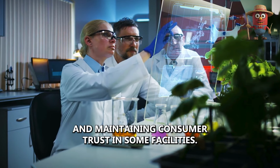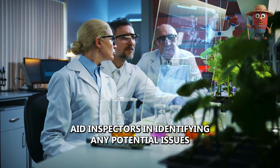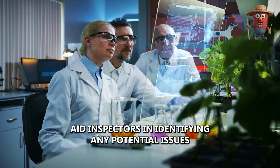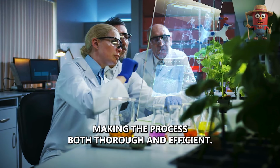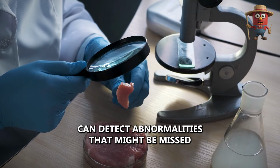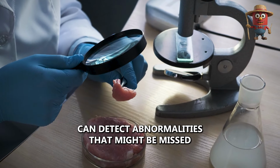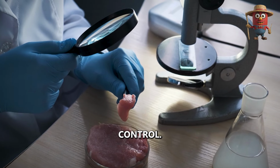In some facilities, advanced imaging technology is used to aid inspectors in identifying any potential issues, making the process both thorough and efficient. High-resolution cameras and sensors can detect abnormalities that might be missed by the human eye, adding an extra layer of quality control.